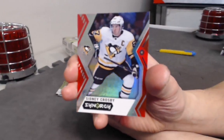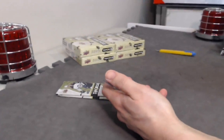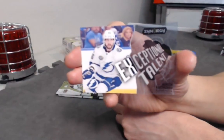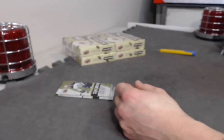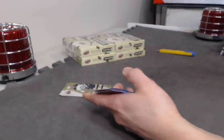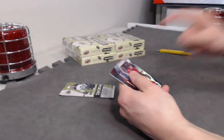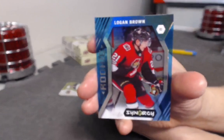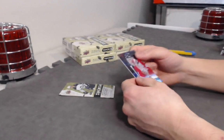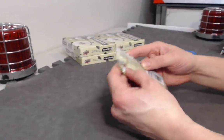Sidney Crosby, red, and it's a bounty. Jamie Benn, blue. Exceptional talent of Nikita Kucherov. We have a Patrick Laine, red. Next, Logan Brown, blue rookie. Career spanning of Dominik Hasek. With the cup as well.